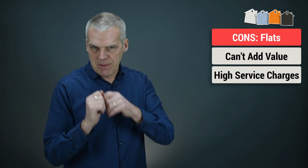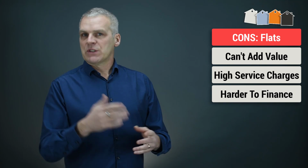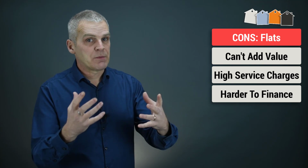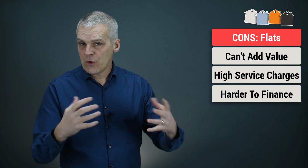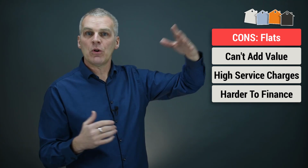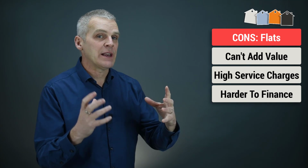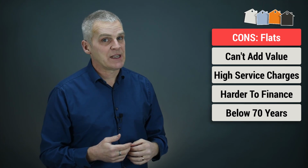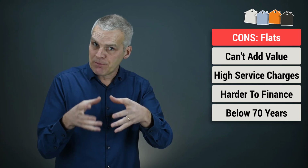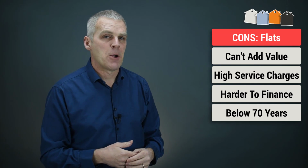It can, in some instances, be harder to finance some flats. For example, if the lease is less than 80 years, or over some types of shops, or over a food outlet, for example, or indeed over a certain level in a block of flats, etc. The value of the flat can drop significantly once the lease goes below 70 years, and you may need to actually extend that lease. Although that is possible, and there's a lot to that, and I can share more of that maybe in another video.